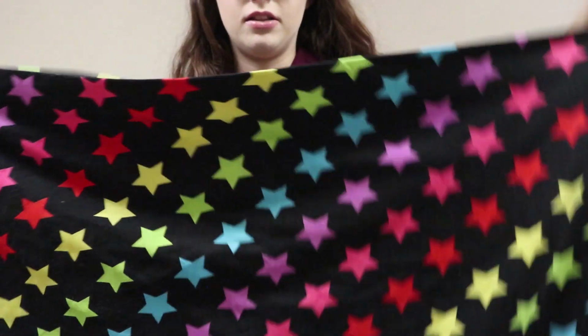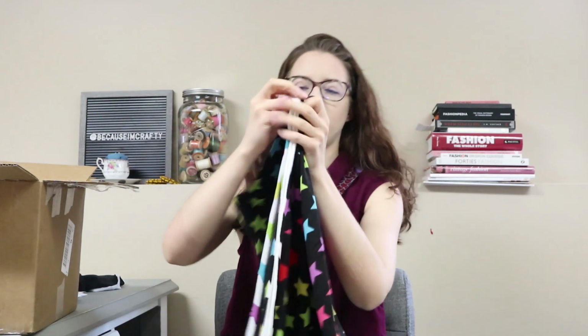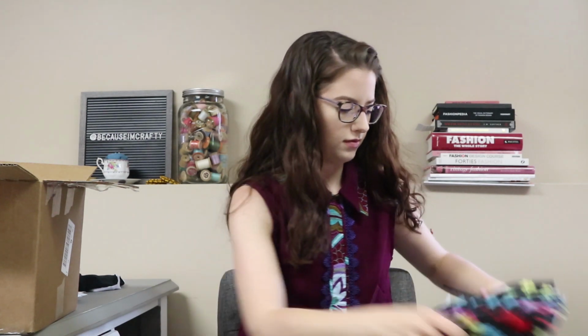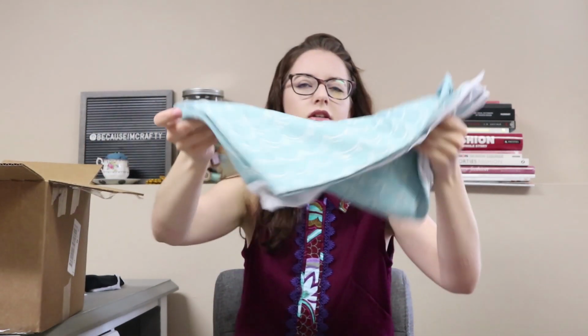It's rainbow stars on a black background. Cotton lycra jersey as well. Really, really cute. Oh, there's another piece of the waves with the blue. Again, this would be really cute for kids. But I kind of want a t-shirt out of it too, with a little pocket on the front. Or even jogger pants, I feel like, would be really cute. Oh, so many ideas, guys.